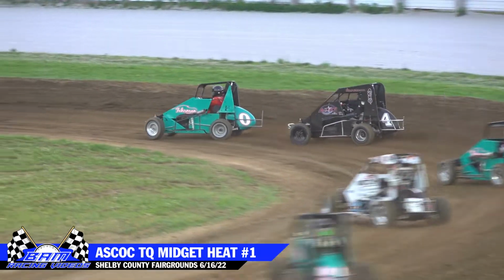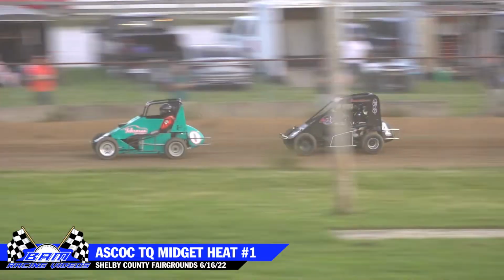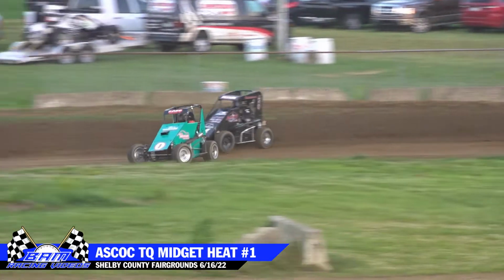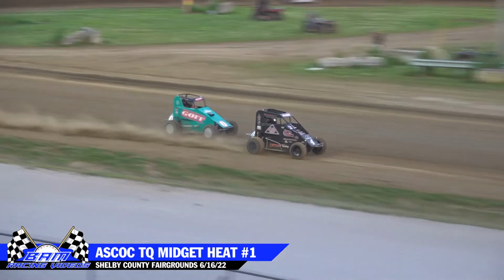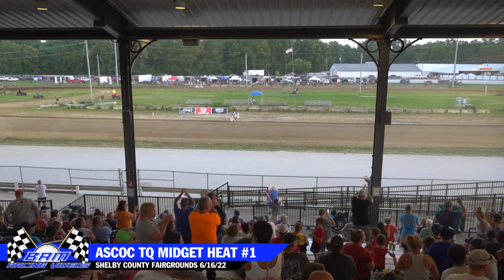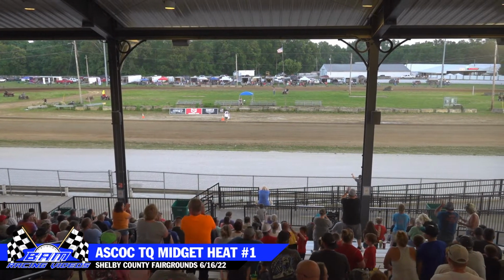Again, with the wide entrance to turn number 1. Now, just behind Jason Goff there in the O car as they take to those final 2 corners. Checker flag is in the air. Oh, look at that stretch coming out of turn number 4. Joey Paxton takes heat race number 1. Jason Goff finishes second. Dylan Powell third.